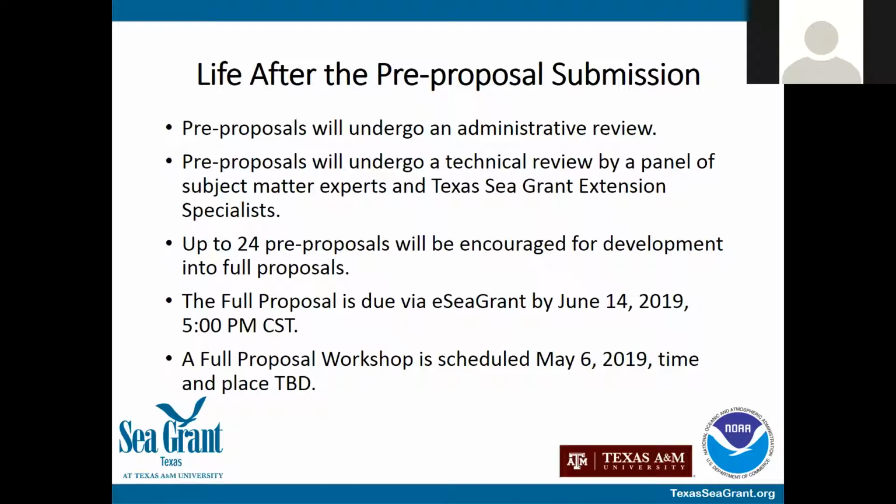After the administrative review, if that has passed, it will move on to a technical review by a panel of subject matter experts and the Texas Sea Grant Extension specialists. Then we're looking at up to 24 pre-proposals that will be encouraged for development into full proposals. After the pre-proposals have had the administrative and technical review, by April 1, we will send the pre-proposal feedback, the reviews, and whether you're encouraged to submit a full proposal. We will send those to you all by April 1st.